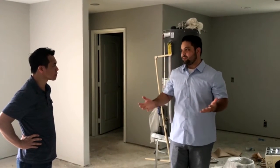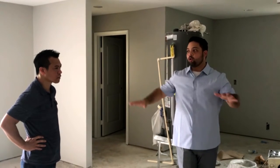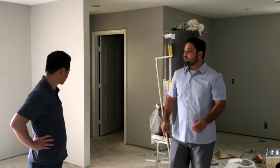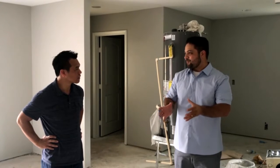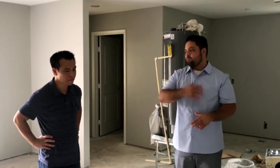It can't sound cheap. It can't sound low quality. So we ended up pouring concrete throughout the whole rest of the house to raise it so we could all have a flush, beautiful, seamless floor that runs throughout. Yeah, and all the plumbing got replaced underground. It was the old cast iron pipes. It was all rusted, so it's all brand new PVC.